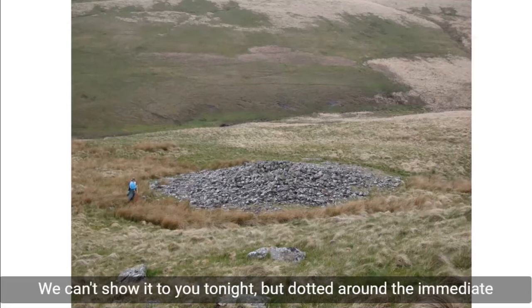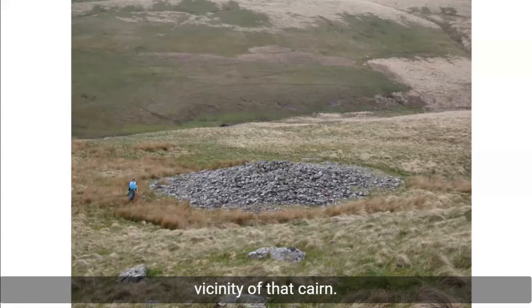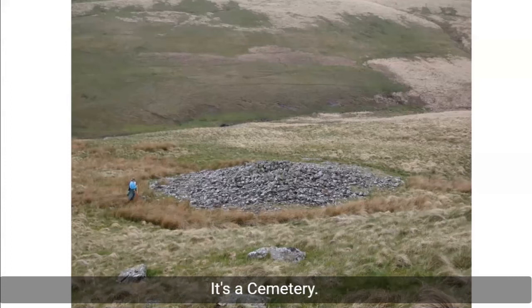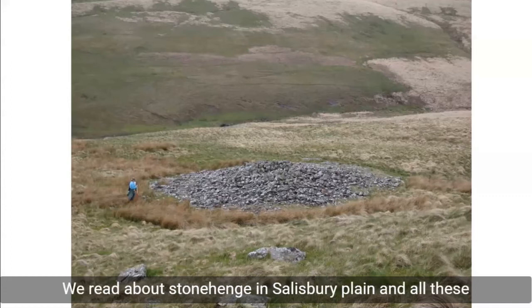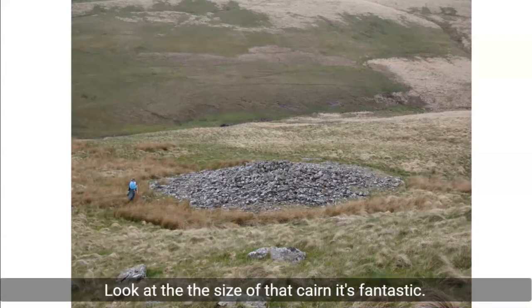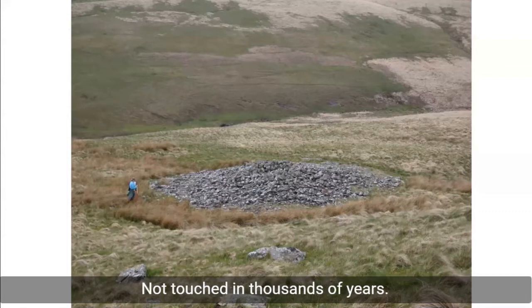We can't show it to you tonight, but dotted around the immediate vicinity of that cairn, there are at least 6 to 8 smaller cairns. It's a cemetery. It's a fantastic Bronze Age cemetery. You read about Stonehenge and Salisbury Plain and all these famous places. This is as good. This is at the top end of our prehistoric archaeology. Look at the size of that cairn. It's fantastic. No one's touched it in thousands of years.